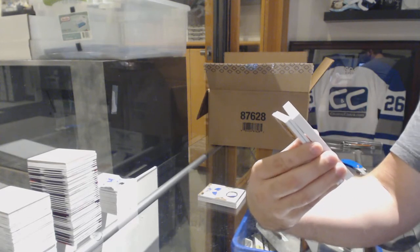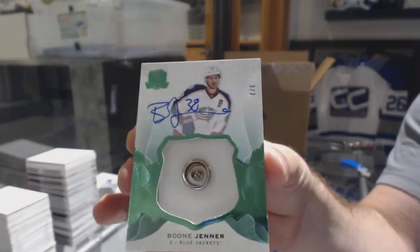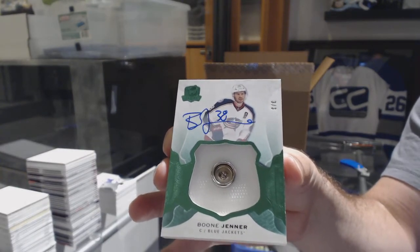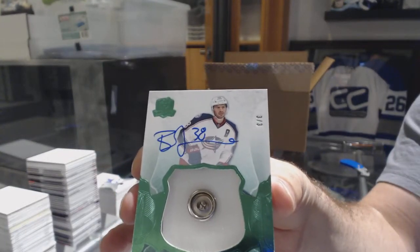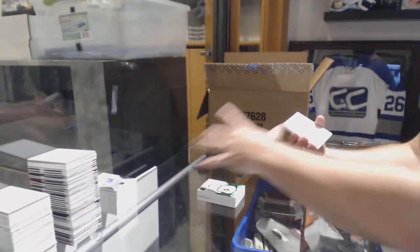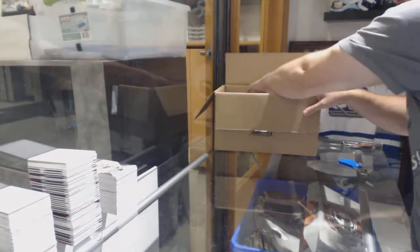Number 3 of 3. Button autograph for the Blue Jackets, Boone Jenner. Button autograph out of 3, Boone Jenner. That's cool. Right on the button. For the Vancouver Canucks, 249 rookie patch auto, Nikita Tryamkin. And for the Nashville Predators, P.K. Subban. Sweet.